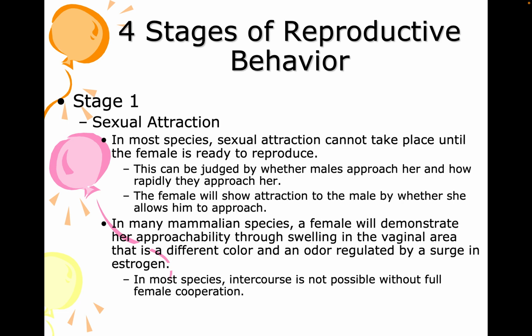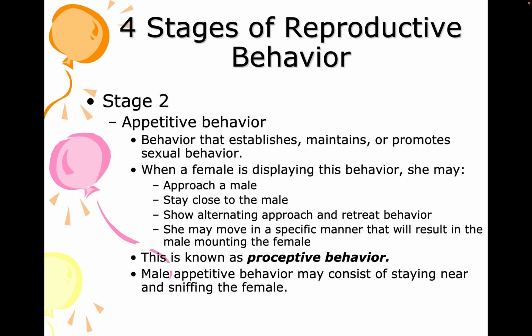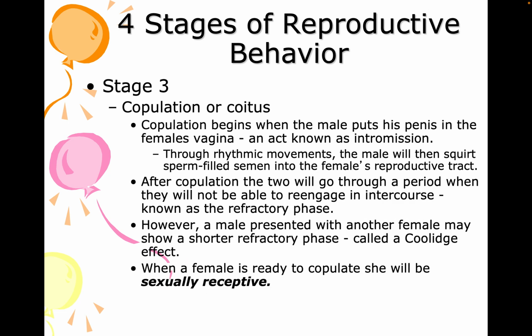So the first stage is the sexual attraction. The second stage is appetitive behavior. The third stage is actually copulation or coitus. Copulation begins when the male puts his penis in the female's vagina, an act known as intromission. Through rhythmic movements, the male will then squirt sperm-filled semen into the female's reproductive tract.